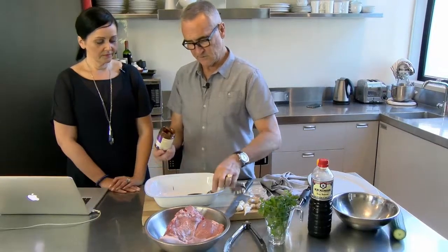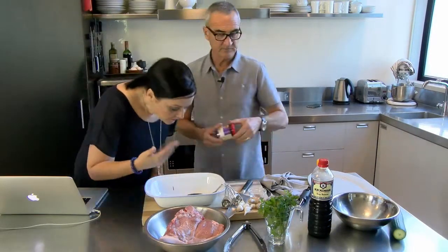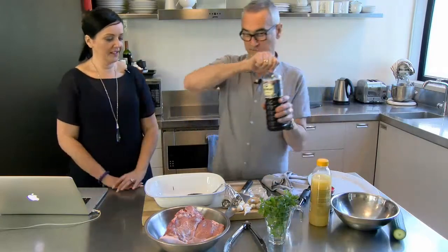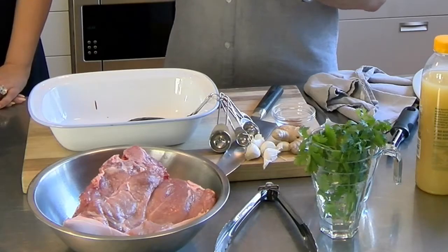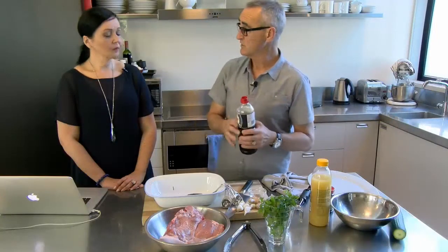All right, 4 tablespoons of hoisin sauce. Yeah, that's really fragrant. I like it. I want 3 tablespoons of Japanese soy sauce, because I want a real, naturally brewed one.